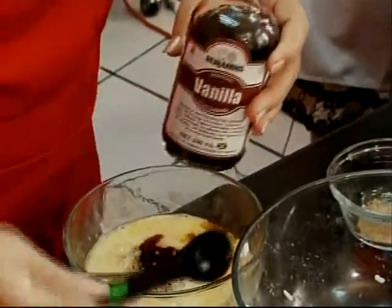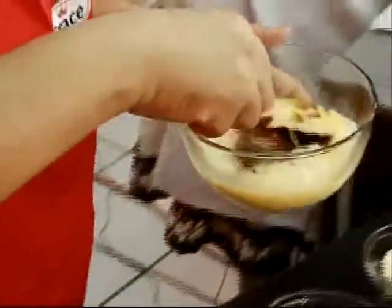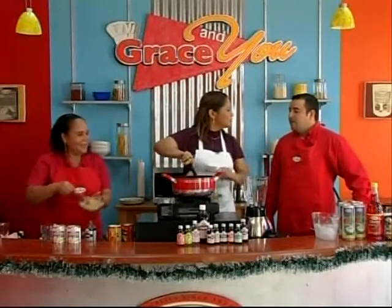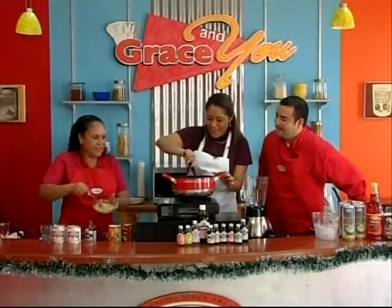Okay. All right. There's no wrong way to stir rice pudding, right? No, I hope so. It's getting a bit more creamy.